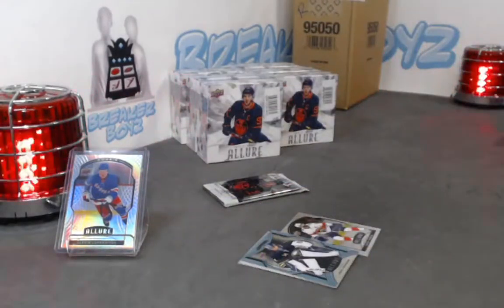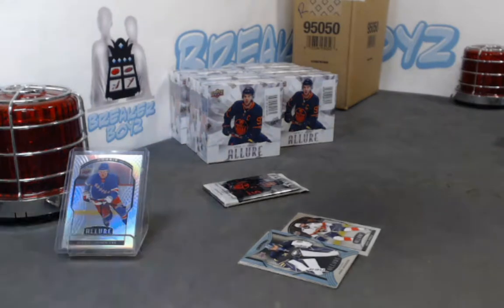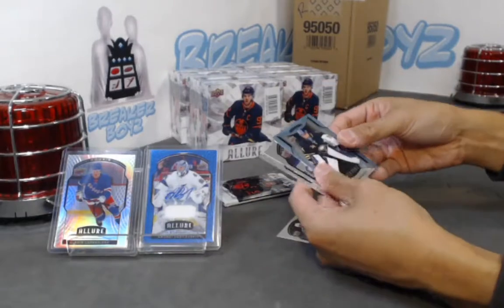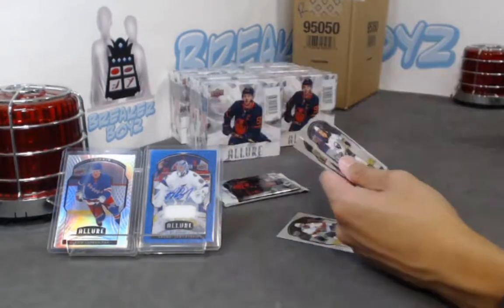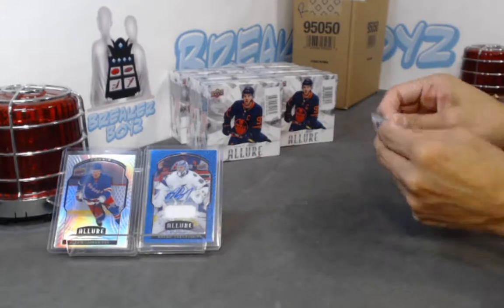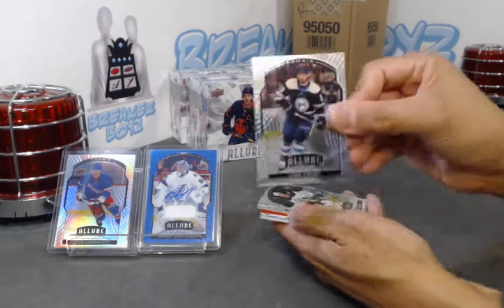All right, let me just get this one. Get this bad boy sleeved up. Nice hit for the Vasilevsky spot. All right, finishing up. Yeah, it's very nice. Jonas Johansson. And three base. Numbered only 25, too. All right, Liam Foudy.